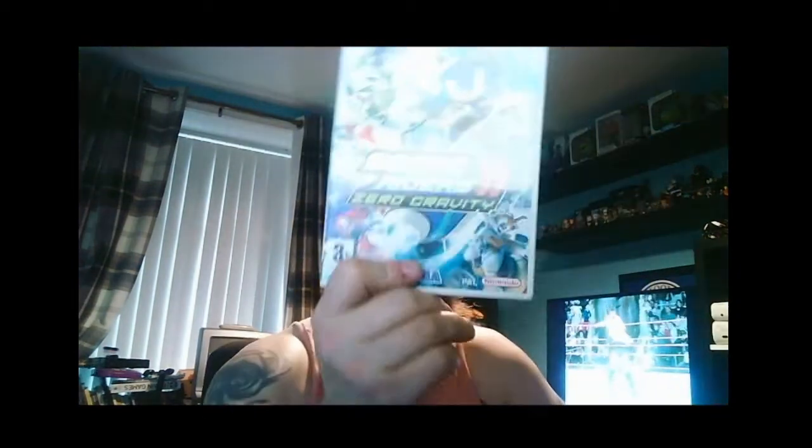But so next on the agenda is Sonic Riders Zero Gravity. It's sort of a 3D surfboardy, airboard style racing game. Disc is fine, complete in box with manual. No issues.